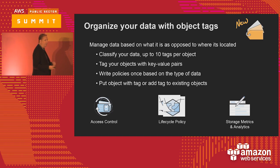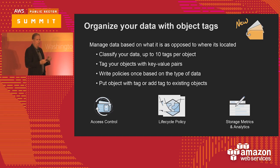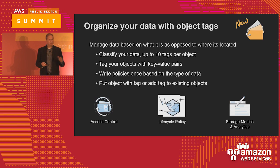So example one, you have highly compliant data, and you only want a certain set of internal constituents to access that data. Well, you tag it as highly classified or highly compliant, and you can write the tag at time of object creation or any time after object creation. And that's a big difference with these object-level tags. Before, with S3, you write the data. If you want to change the data, you actually can't. You have to copy and rewrite that data.